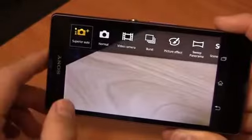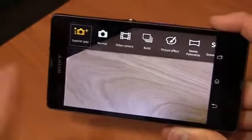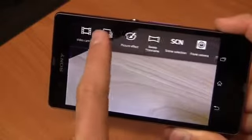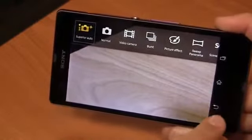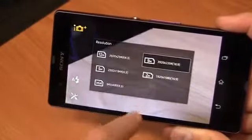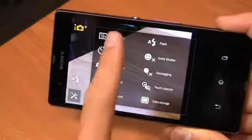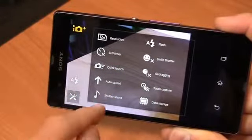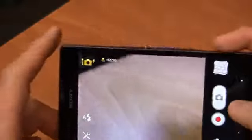Now, I happen to be a big fan of this as well. Superior Auto is what the camera comes in out of the box. It's what it's programmed to. You've got a couple of different options here. Burst, picture effect, sweep panorama, a bunch of different choices on how you utilize the 13.1 megapixel camera, but Superior Auto is definitely a good one. And you got your resolution over here as well where I can change this. It's 12 megapixels. I can move the flash around, quick launch, all that good stuff, auto upload, shutter sounds, data storage, and more. But all in all, I've been really impressed with the picture quality here.